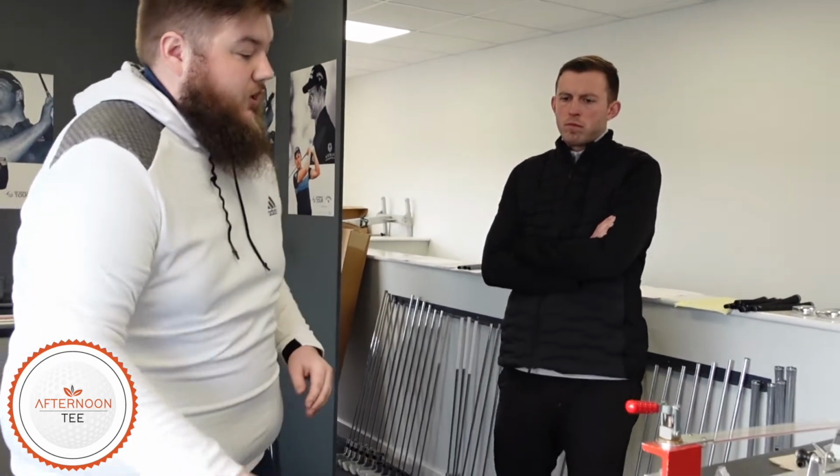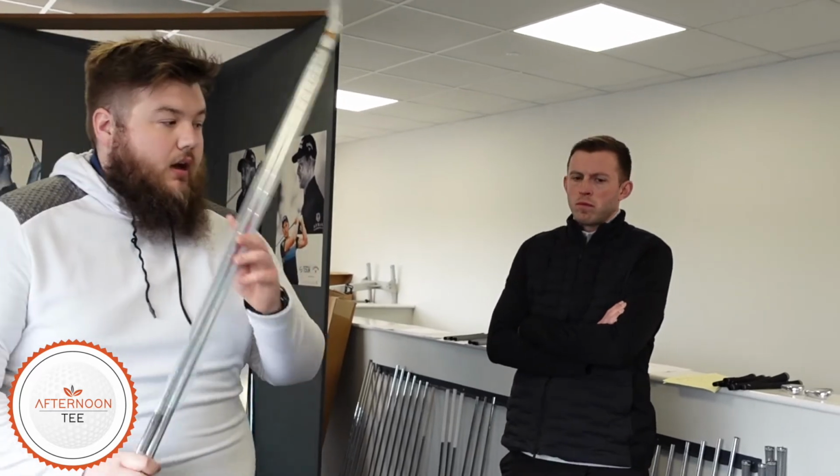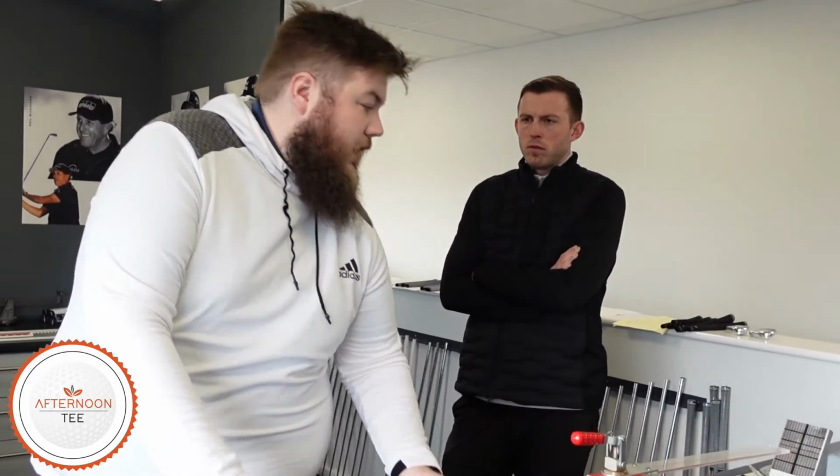The stock options that we carry for SM9 in particular will be Project X, whether it's 5.5, 6.0, 6.5, and you've also got the stock Dynamic Gold Wedge Flex S200, which will sit kind of in between stiff and regular. It just means that you get stability obviously through with that kind of setup. But you can have whatever you want to, you really can. So for instance, we've got a customer here who's got some Modus 130X and stiff. They're going into a 3-set wedge.